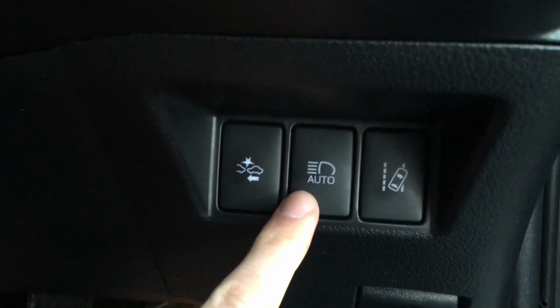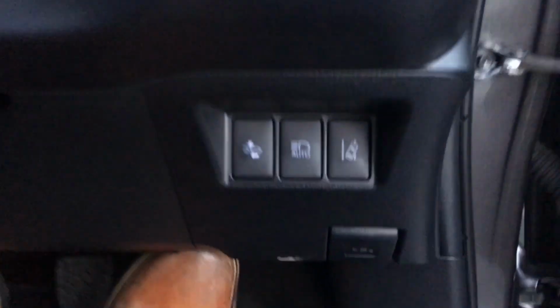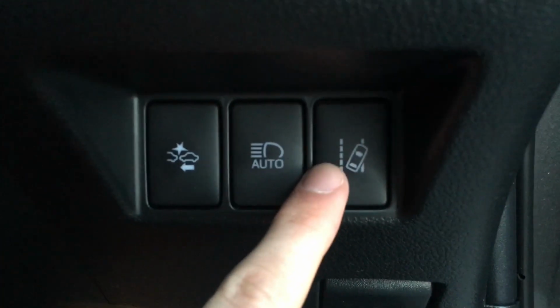There is our automatic support on the lights, which is basically for your auto lights, so they come on and off themselves. And then we have lane departure warning in through here, so it basically means if you leave lane without using your indicator, it's actually going to warn you you've drifted out of your lane.